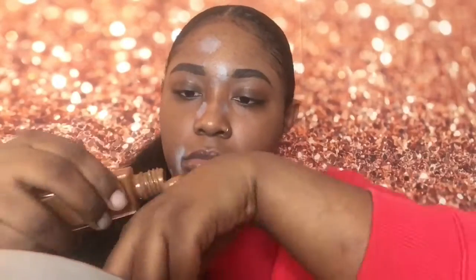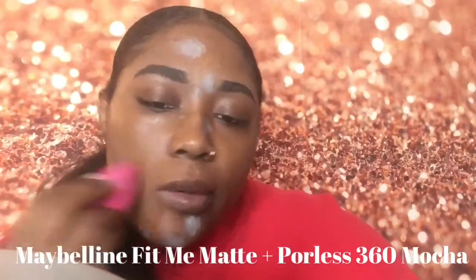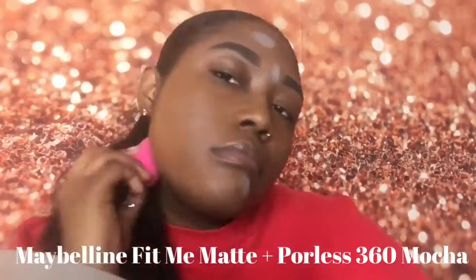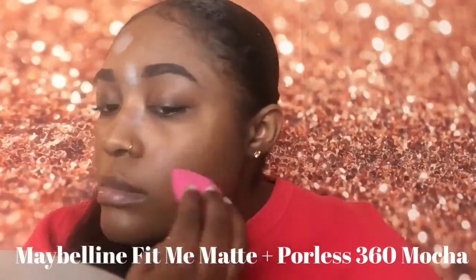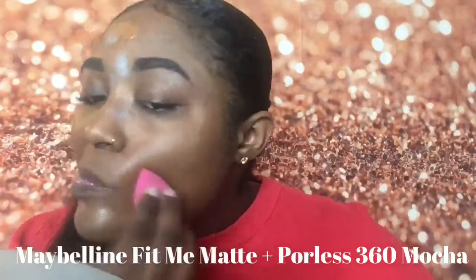So now I'm spraying my beauty blender with the L'Oreal Infallible Pro Spray Set thingy-majingy I was using earlier. And I always put my foundation on the back of my hand. That way my body temperature warms it up. So when I do apply it to my face, it spreads like butter and it just covers better, in my opinion.